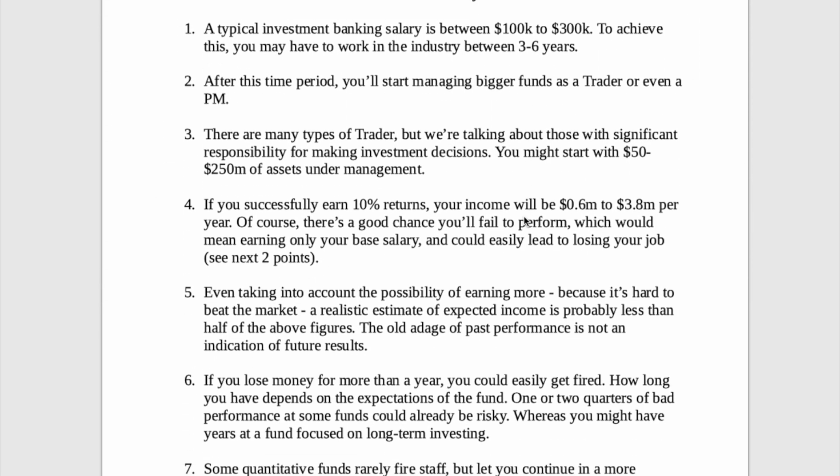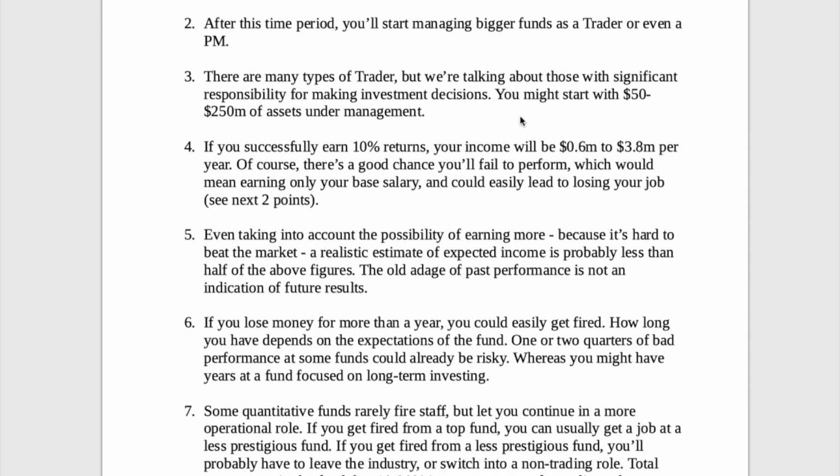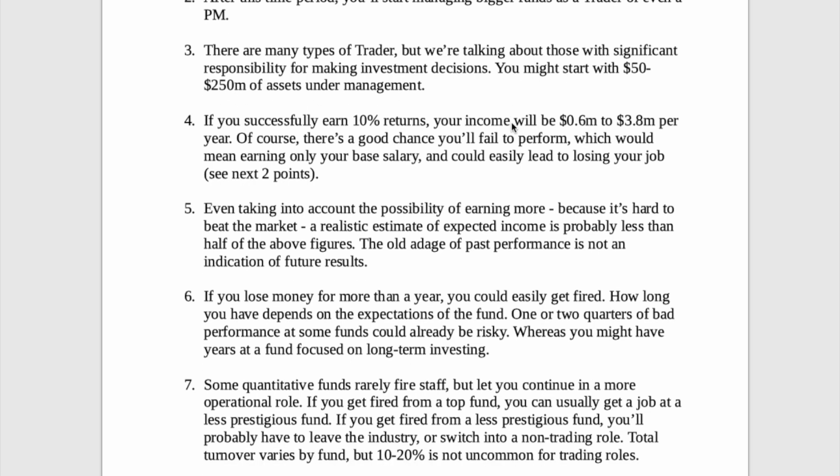So how much can an institutional trader actually earn? Well, a typical investment banking salary is between 100 to 300k. And to achieve this, you have to work in the industry on average between 3 to 6 years. After this period, you'll manage bigger funds as a trader or even as a PM. There are many types of trader, but we're talking about those with significant responsibility for making investment decisions. So typically you might manage 50 to 250 million of assets under management.